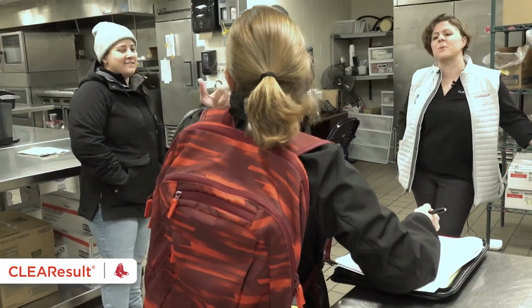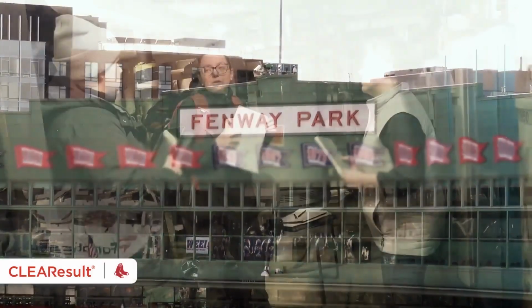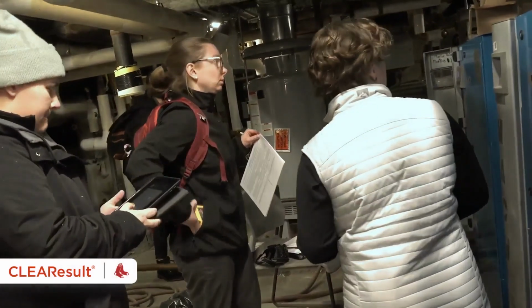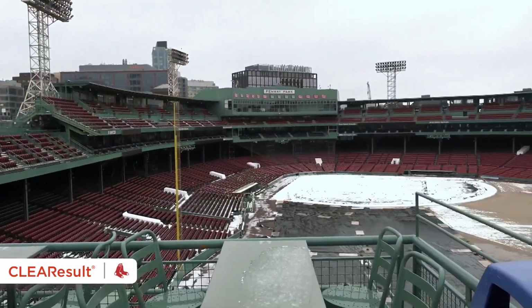So we're not going to rely on just our visit today, because we understand that there's a huge difference between the winter operating and the baseball season operating. And so we're going to come back and we're going to take a look at this facility when it is operating, and that'll give us another point of data so that we can really make a recommendation that can be actionable.